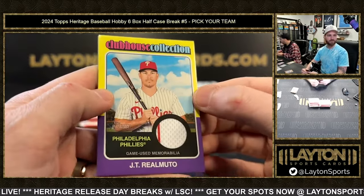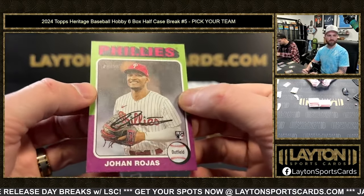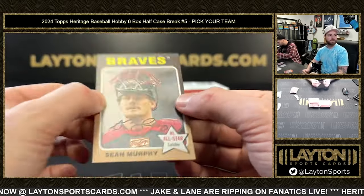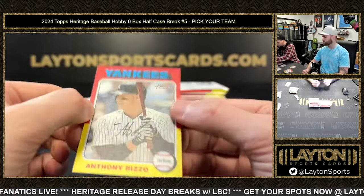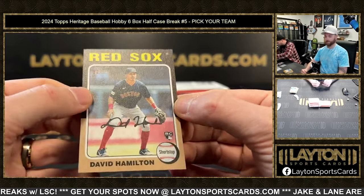Jersey game use Realmuto for the Phillies. I don't think we've doubled up on the same players either. Rojas rookie flip stock for the Phillies. Nice, Johan Rojas. That is a flip stock of Sean Murphy for the Braves. Anthony Rizzo flip stock Yankees. Man, I tell you what, the Yankees, the Rangers, a few others have done super well with flip stocks alone. Red Sox rookie flip stock David Hamilton.